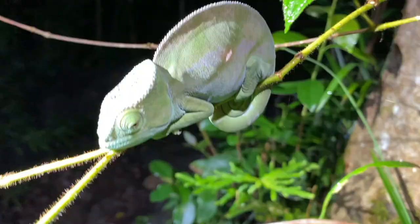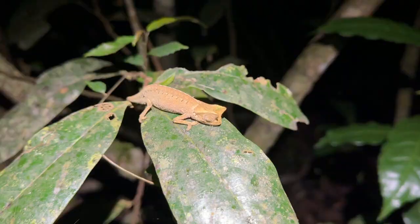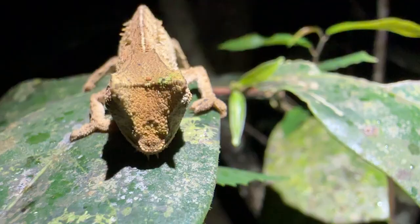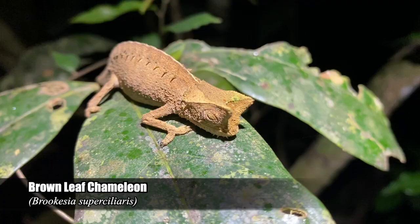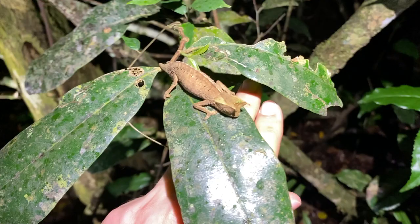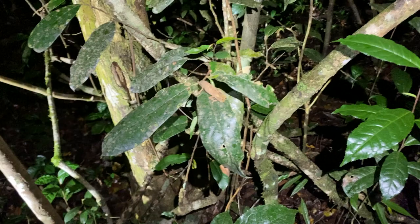You really start to develop an eye for finding sleeping chameleons. They're quite abundant in these forests. This little sleeping chameleon is a brown leaf or stump-tailed chameleon, the Brookesia superciliaris. Once again, we are able to see a demonstration of the chameleon's desire to sleep over top of foliage as a safety measure to avoid predation.